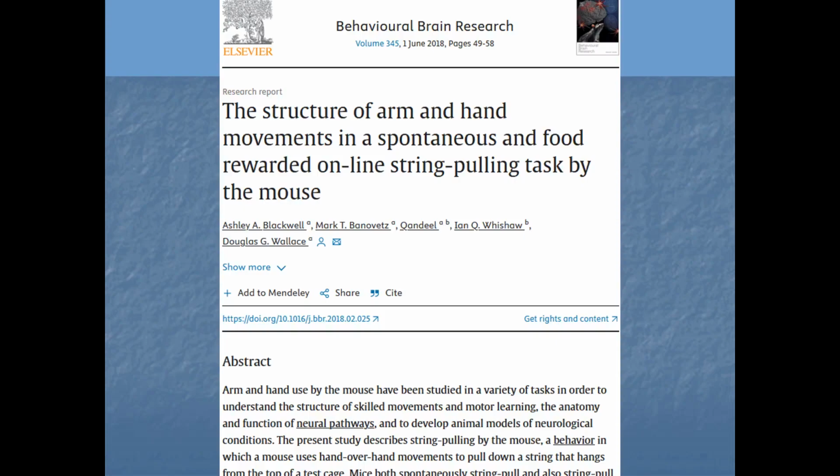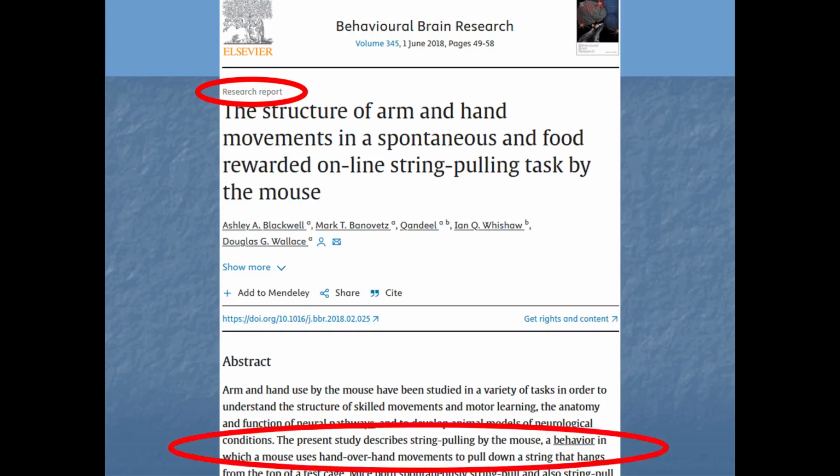Now, notice the little label up top by the title saying it's a research report. So that tells you this is an empirical article. And indeed, if you glance down at the abstract, you can see that they're telling you about how data was collected in this study. They had mice pulling a string hanging from the top of a testing cage. So it's an empirical article, there's new data being reported.